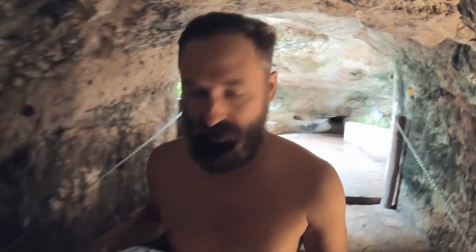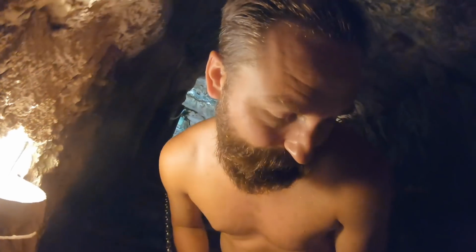Descending down this wet cave, lots of stairs, lots of water, not a lot of light. We've got a little bit of light down here.